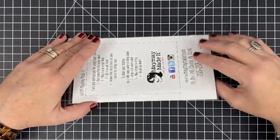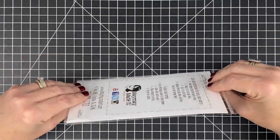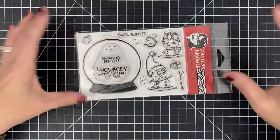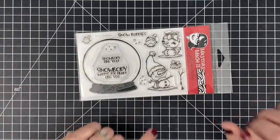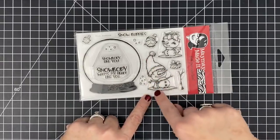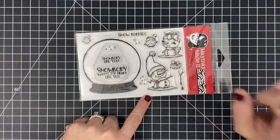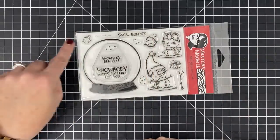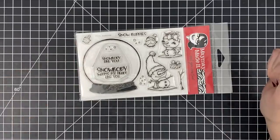And check this out. Let me make sure I have it right. No, I have it upside down again every single time. Ready, set. Here it is. This stamp set is called Snow Buddies. Are you kidding me? Look at these Snow Buddies. They are so cute. So this little guy right here is a snowman. You can see him there. And this is a snow girl. Isn't she cute? And you get two snowbirds. This little guy wearing his cute little Santa hat, and him again, smaller, wearing his little Santa hat. So you can use him in different places.